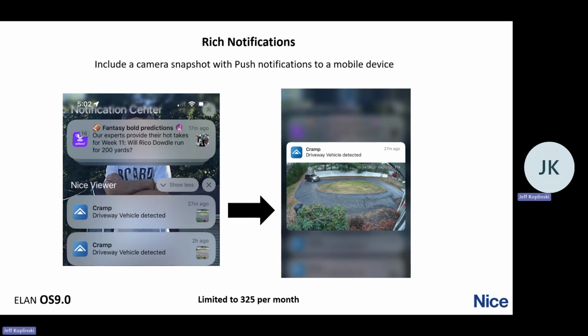as far as our notifications, because we'd send the push notifications to the phone, but then you would have to hit that notification. It would launch the app into the actual ELAN or NICE viewer app and then play the notification. So here we've got it. This will be embedded with the notification when it's sent.